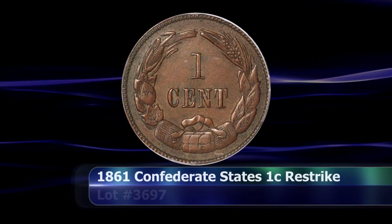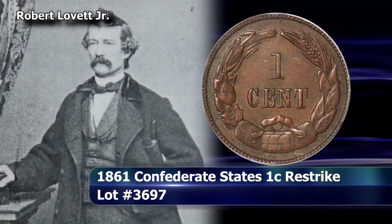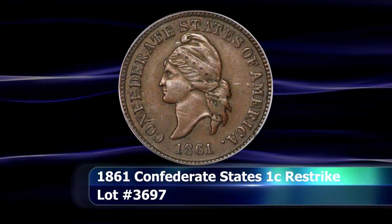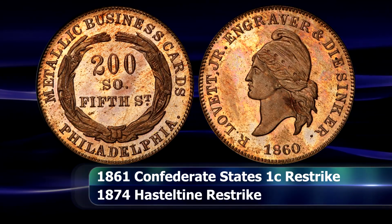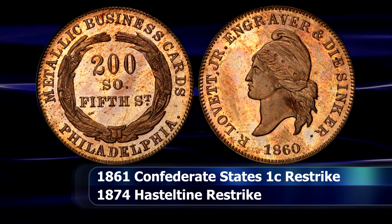In 1861, Philadelphia engraver and die sinker Robert Lovett was contracted to create the dies for the new Confederate States 1-cent coin. He modeled the dies after a store token that he created in 1860, altering the design to more accurately fit the agricultural theme of the Southern states.